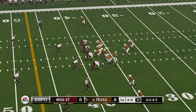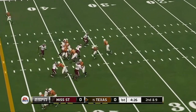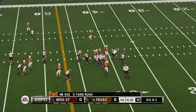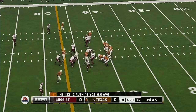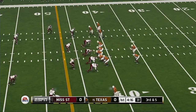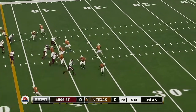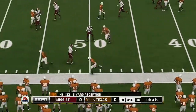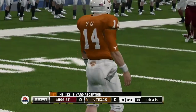They'll spread the field here. Let's see what the defense does with a five wide outlook. Nice run there. Gets it. He's in space. He goes out of bounds at the 46.